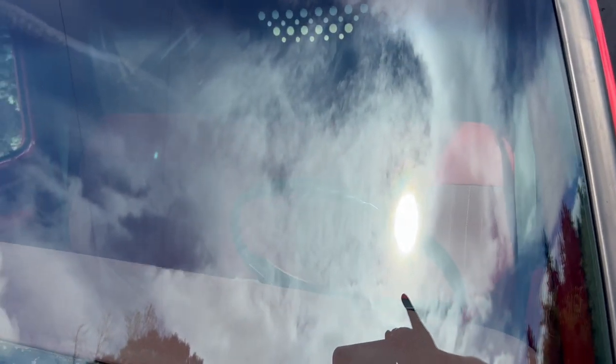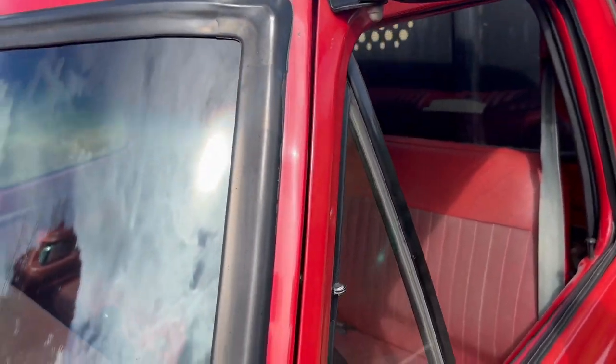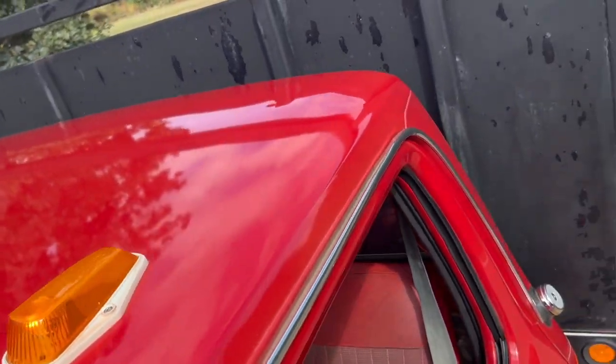Original Ford windshield. Look at that right there. You can see the Ford logo on there. And it tells you a lot that this hasn't been on the road, because the windshield doesn't have hardly any chips. I mean, it doesn't even have any chips. There's no road rash like you see. That's impressive. Original gasket, original lights and everything up there.